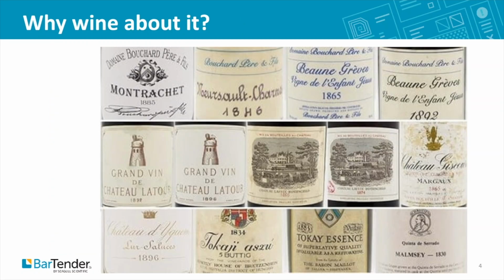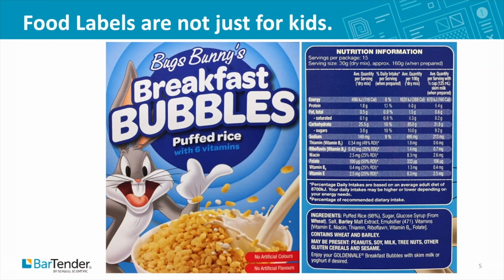Some of the first bottles of Dom Perignon in the 17th century were tagged with parchment and paper labels, but it wouldn't be until the mid-1800s that improved printing and adhesive technologies allowed them to be put directly on the glass. Why was it so important to know what is inside a bottle or on the box of cereal?